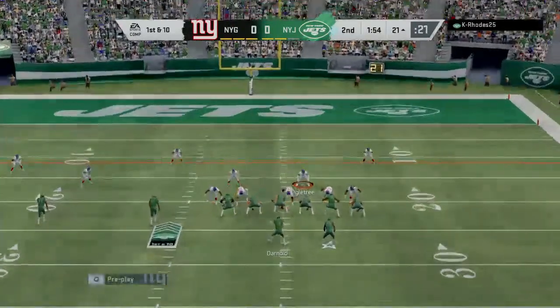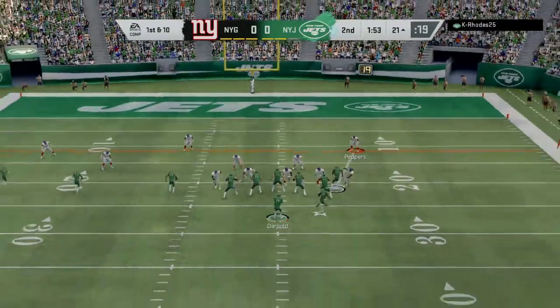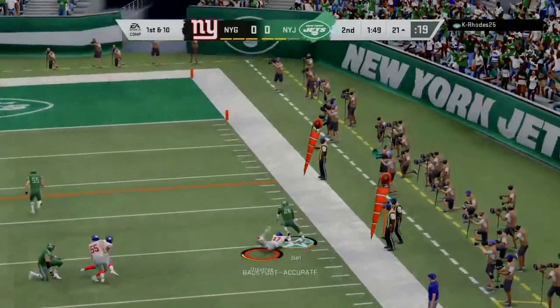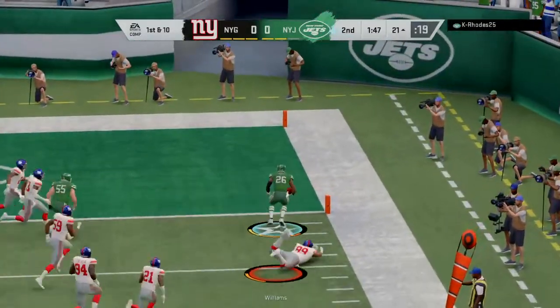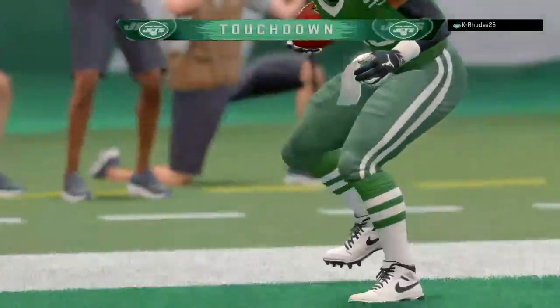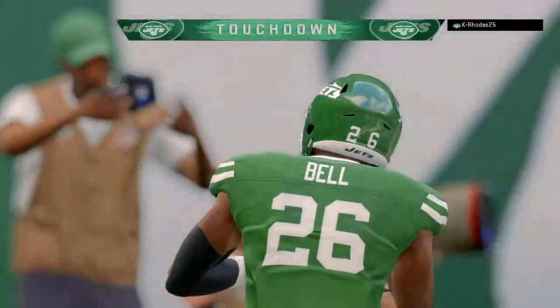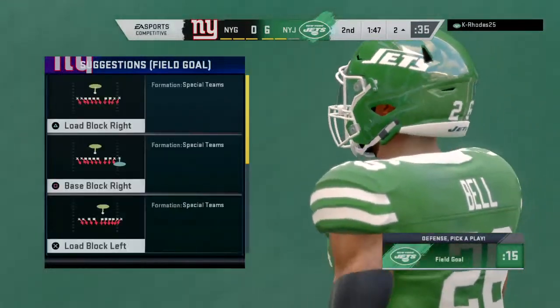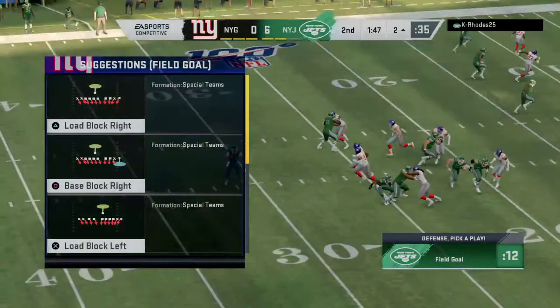General West. On first down, Darnold. A screen to Bell. He'll have a first down inside the 10. And he's in. Touchdown, Jets. From 21 yards away. As his guys are on the board first here tonight.